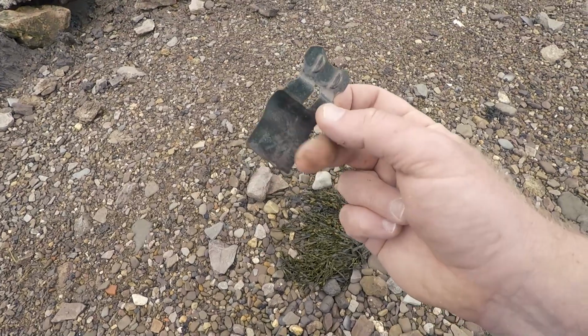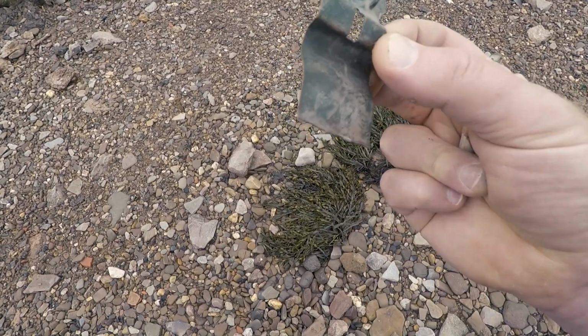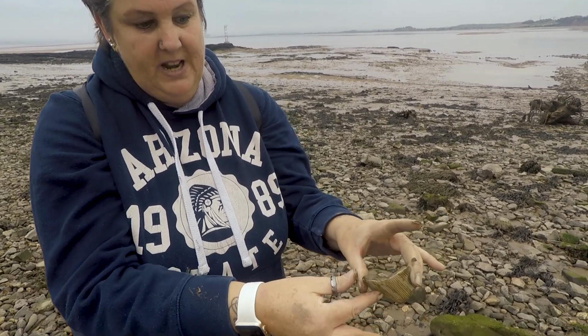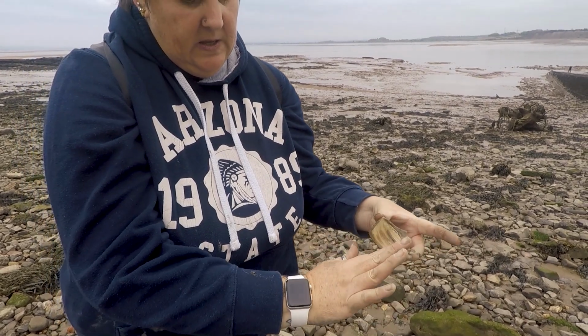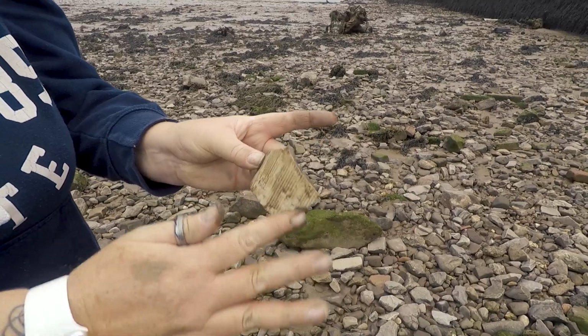And a metal object. Second bit of metal. A brass something. Piece of ridge pottery. Okay, tell us about it. Marmalade jar. Preserves, jam, something like that. I think that's the biggest piece I found so far.